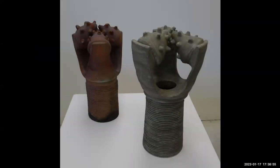Here we have a sculpture which is inspired by a drill used to drill holes for oil exploration and that sort of thing. So you really have the core of it, all of these parts are thrown on the wheel and then assembled.